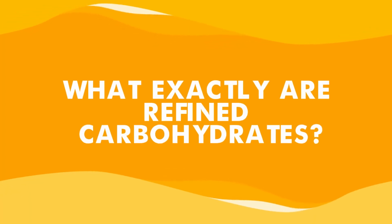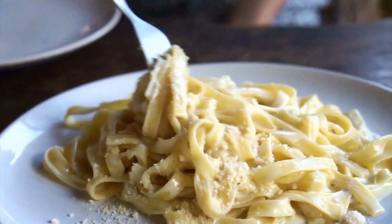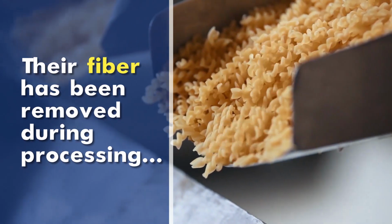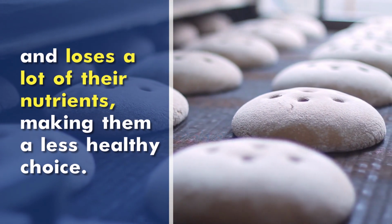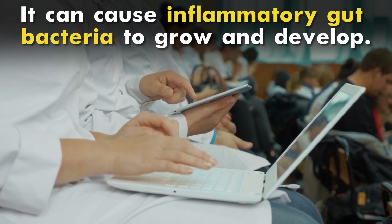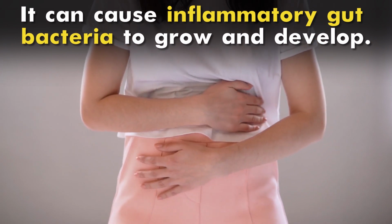So, what exactly are refined carbohydrates? They are foods such as pasta, pastries, muesli bars, bread, and most cereals. Their fiber has been removed during processing and they lose a lot of their nutrients, making them a less healthy choice. Studies have suggested that refined carbs can cause inflammatory gut bacteria to grow and develop, which in turn increases your chances of inflammatory bowel disease.